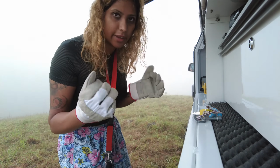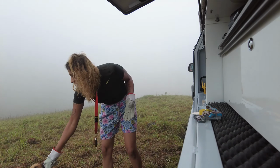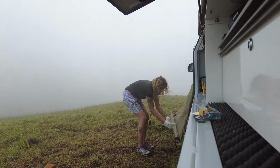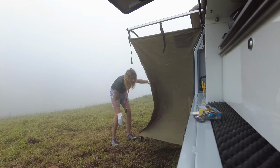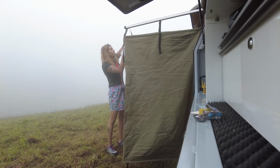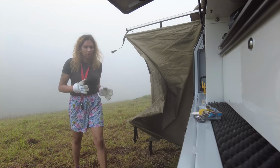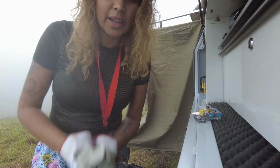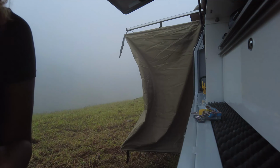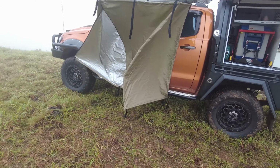Ensuite's important because, you know, you need to do what you gotta do. Hi, doggy. Hi. Fist bump. Fist bump. Great success. Well, what great absolute success.